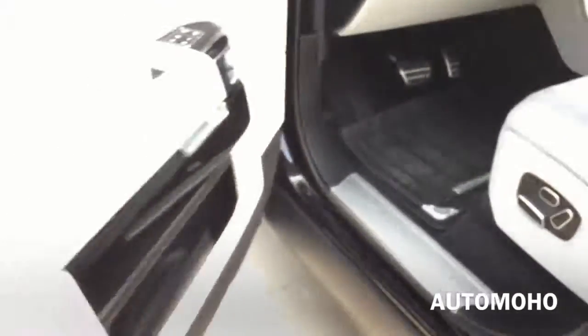Now let's pop the hood and see what the 2015 Range Rover Supercharged has to offer.